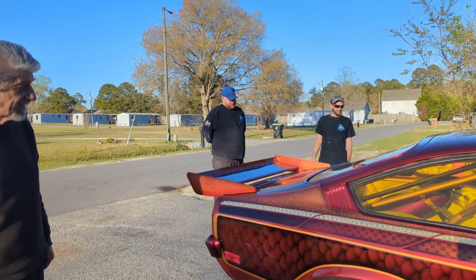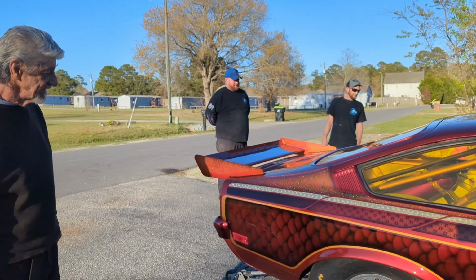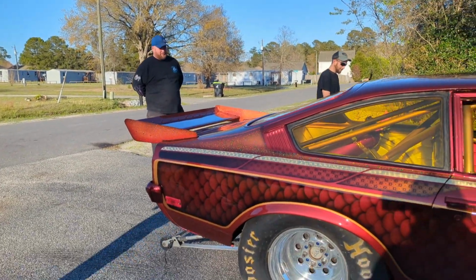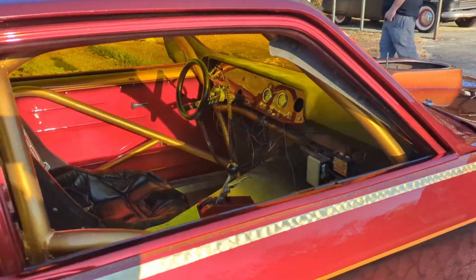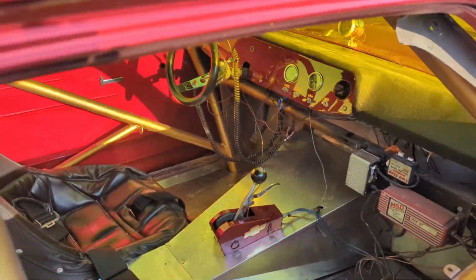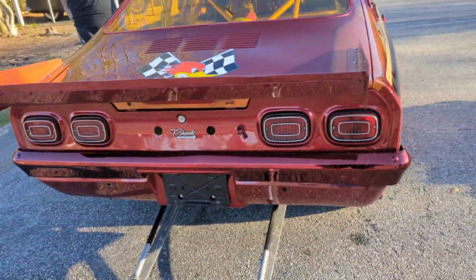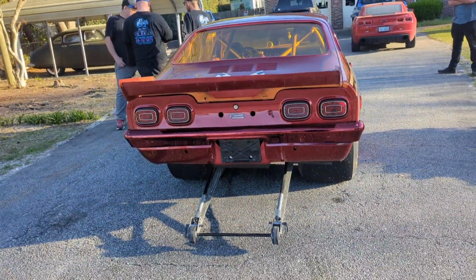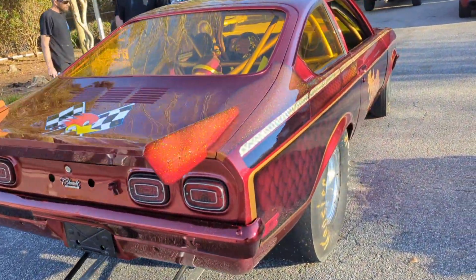We got Big Dave back there. He's been crew chiefing on this thing, and he's coming for you, Mike. Let me take a good look. He told me to get you a good shot at the tail on this thing. He said that's all you're gonna see. Jacksonville tomorrow night.